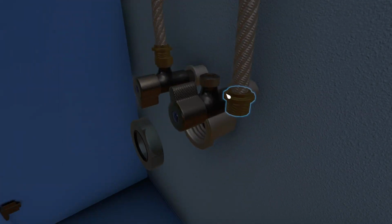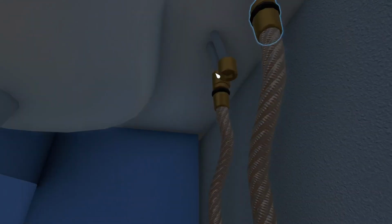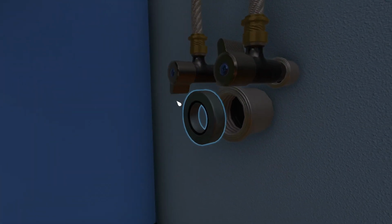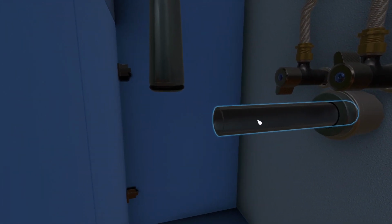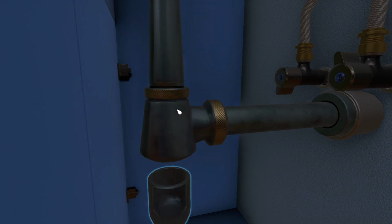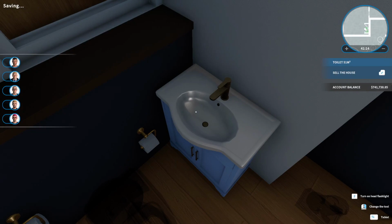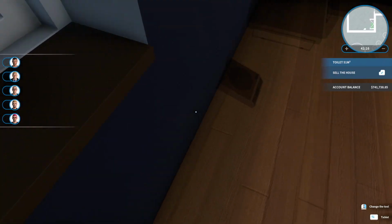Oh, hi, Pookie. That is kind of cool. So that's how you install a sink, huh? Uh-huh. Looks kind of simple. It's super simple. You just click on everything that's highlighted. There you go. Perfect. Now put a hair dryer on it.